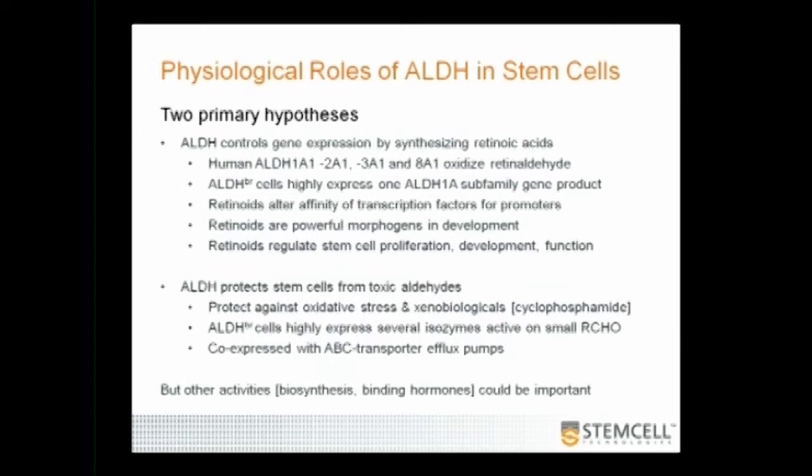Now, that's a major focus of interest in ALDH and what it's doing in stem cells. But ALDH molecules do a variety of other things. The other major thing that's been talked about in terms of what they may do in stem cells is protecting these cells against oxidative stress. And in fact, it was this discovery that ALDH protected blood stem cells from the effects of cyclophosphamide that actually led to the discovery that ALDH was expressed in a variety of different stem cell types.